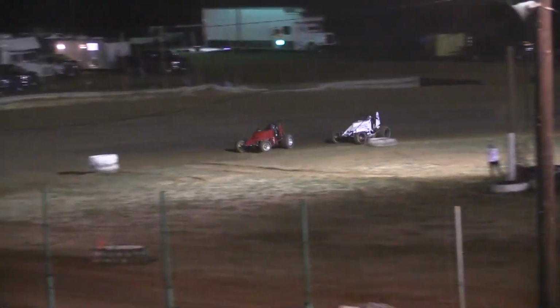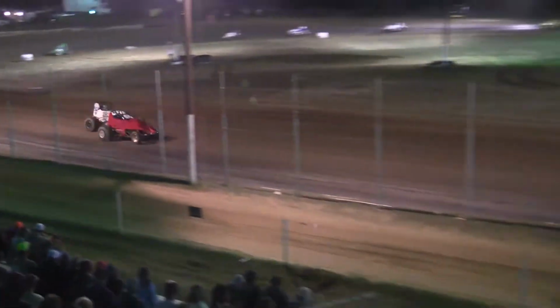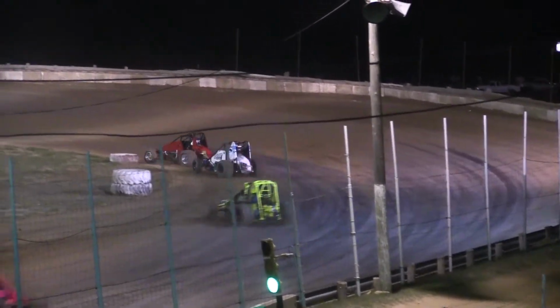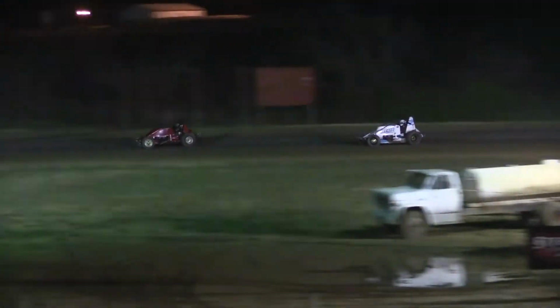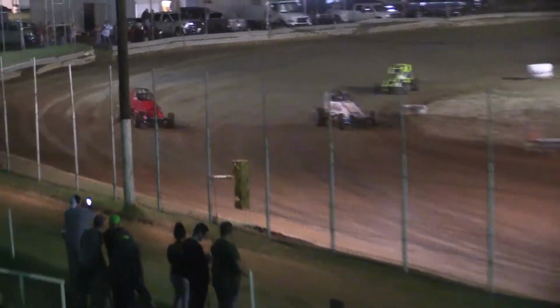Benson getting a heck of a run down the back straightaways. He gets it pointed straight in the bottom of 3 and 4. It's like Paul's car's going away just a little bit. Door to door, they almost make contact going into 1. Benson hugging the bottom, hoping for a bobble out of White. Oh, Paul's car pushing way up.